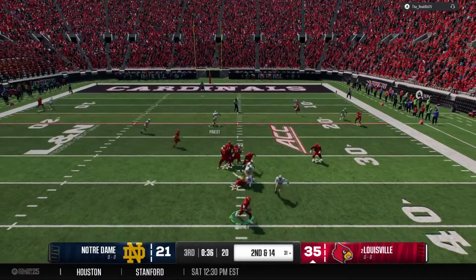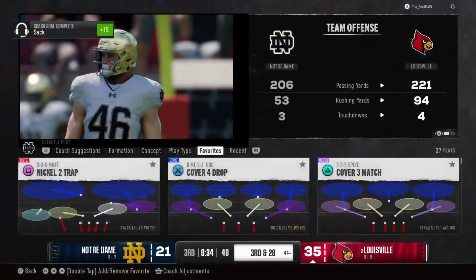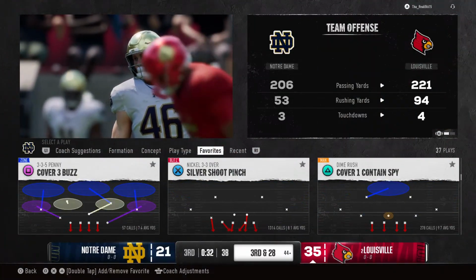Off the play fake, looking to throw the football. And they've got him again. That ferocious pass rush. Back-to-back sacks.